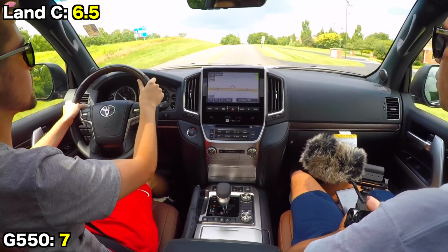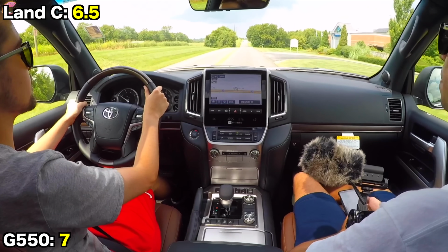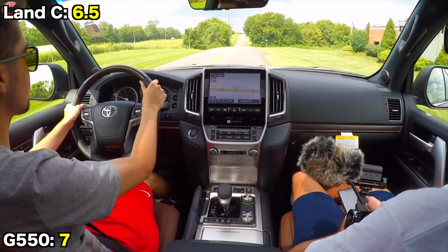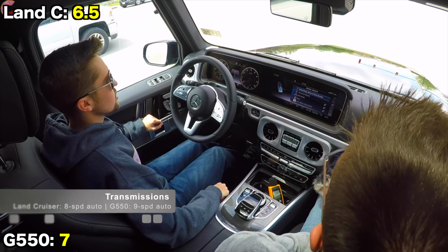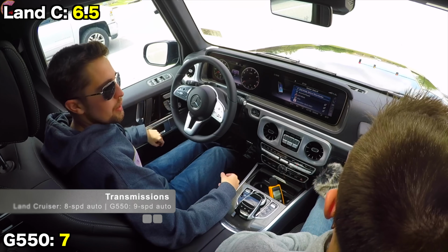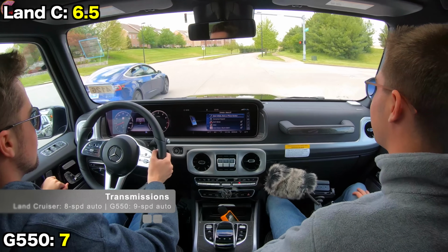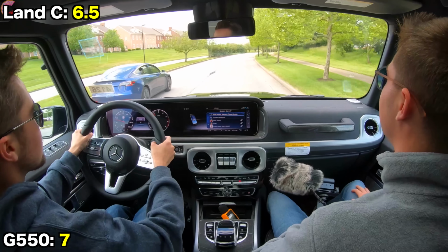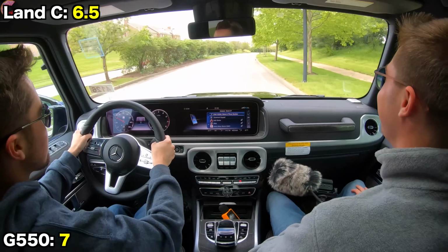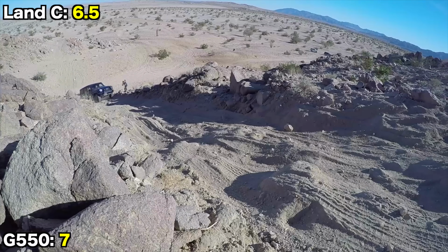You have such crazy articulation when you're off-road at all the different wheels, and you'll get used to it. Now, as far as the transmission is concerned, that is a 9-speed automatic transmission. Drag race this Tesla here and offset its carbon savings. Yeah. But now let's talk about when the pavement ends.